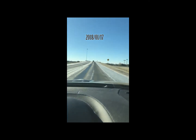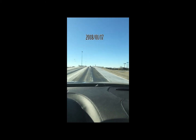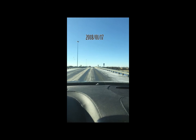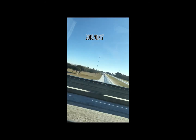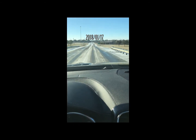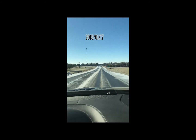The hospital is right in front. Look at the road where I'm coming from. Oh, there's too much ice on the bridge. That's the road I'm coming from. There's too much ice and snow on the bridge, but fortunately I don't have much pressure in my tires.